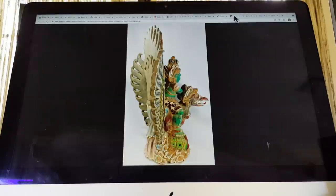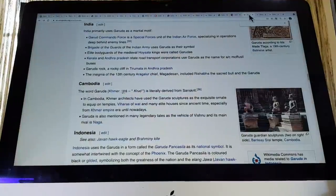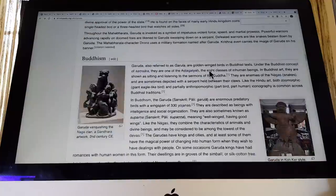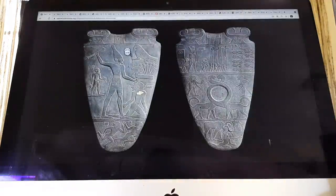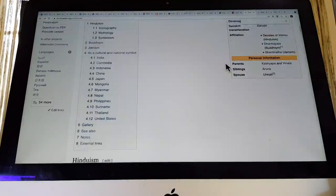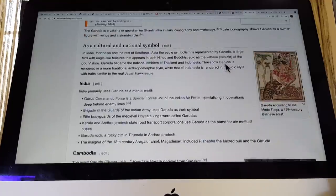Okay, and you're going to say, Charlie, how do you know that bird here is Garuda? Well, he's huge. And Vishnu flies around on Garuda. And what Garuda is doing here is killing a Naga. And we can read in the Garuda legends exactly how it all went down.